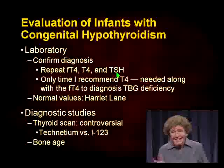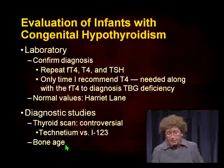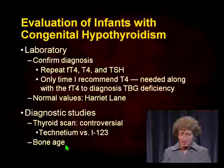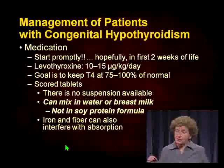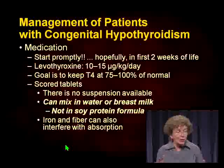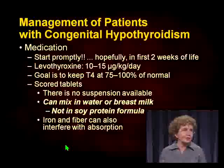Okay. Scanning, pretty controversial. I don't think none of my partners do, but you want to know the endocrinologist that you work with, whether or not they're going to want to scan. And a bone age. If bone age is delayed, then they're more severe potentially. Got to start promptly, again, hopefully within the first 2 weeks. The biggest thing, like you send them home and they're pills. There's no suspension. So the mom's like, how am I going to get this into my kid?